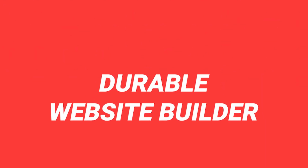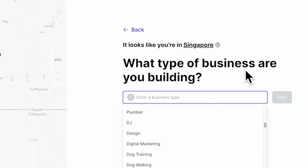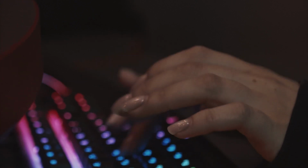Now this next AI tool blows my mind. Durable AI website builder automatically generates your website from the content to the lead generation form. So I'm gonna demonstrate how it works. Based on your location and business type, Durable.ai builds a website in minutes, and it will include images, copy, fonts, colors, and a lead generation form. It literally generates your website and the content for you by gathering all the inputs from the provided questionnaire.